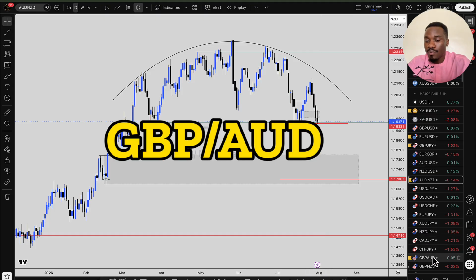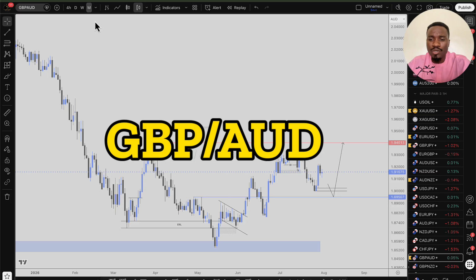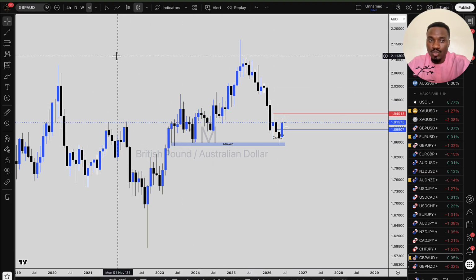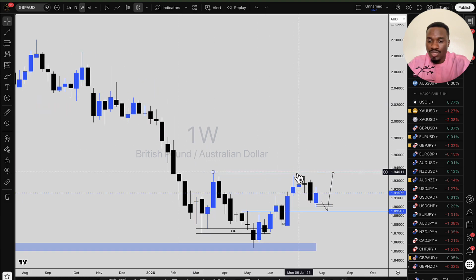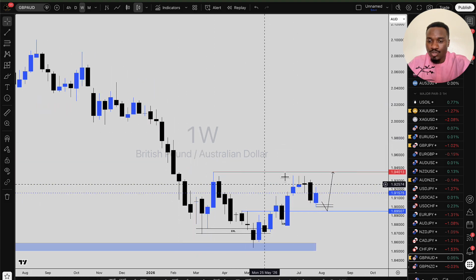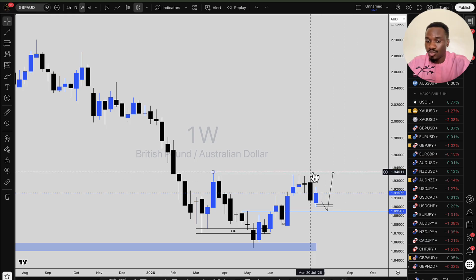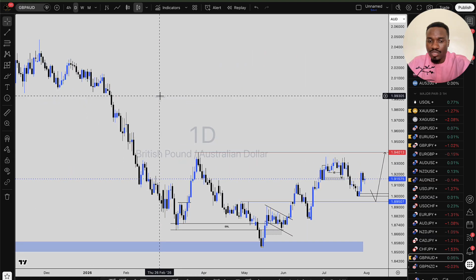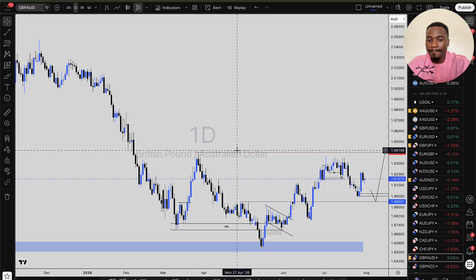Next on our list is the British pound sterling paired against the Australian dollar. From the monthly chart, we can see price was being rejected from the demand right from May 2026. On the weekly chart, we can see price failed to take out the last lower highs in this downtrend. You can see 1.94000 acted as a strong supply zone. And on the day chart, this is our main external high, right?